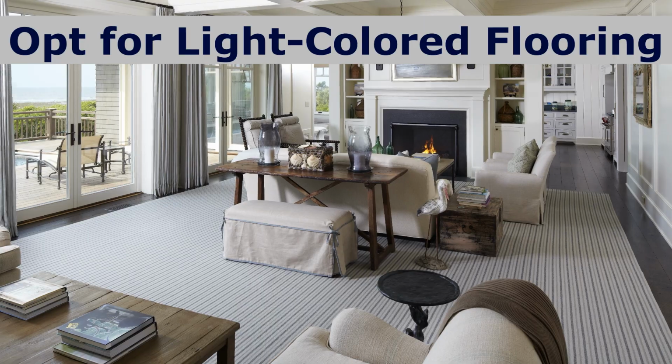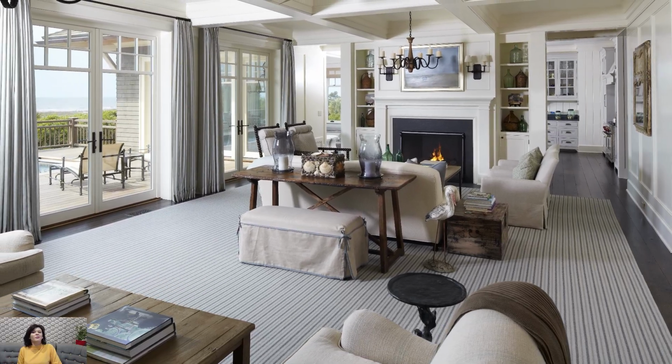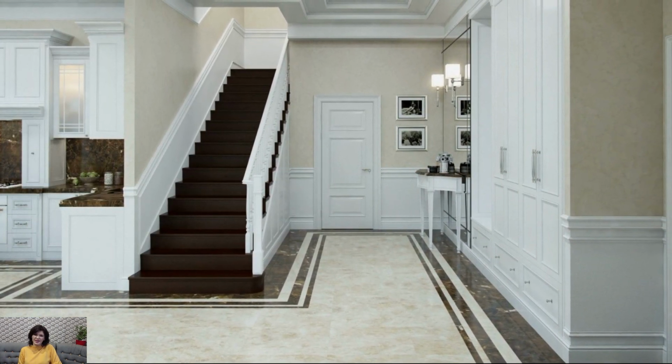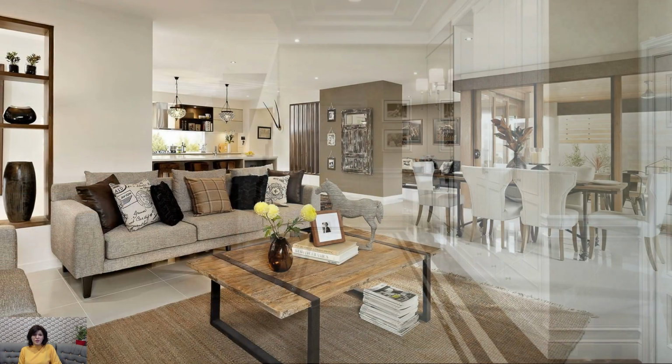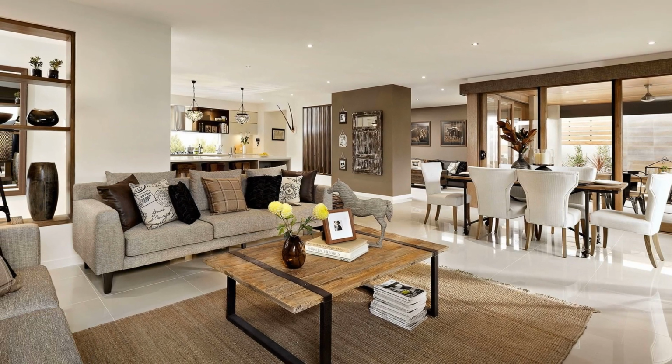Opt for light-colored flooring. Choose light-colored flooring materials such as hardwood, laminate, or tile to brighten up your space and create a sense of continuity. Light-colored floors reflect light and make rooms feel larger, while also providing a neutral backdrop for furniture and decor.